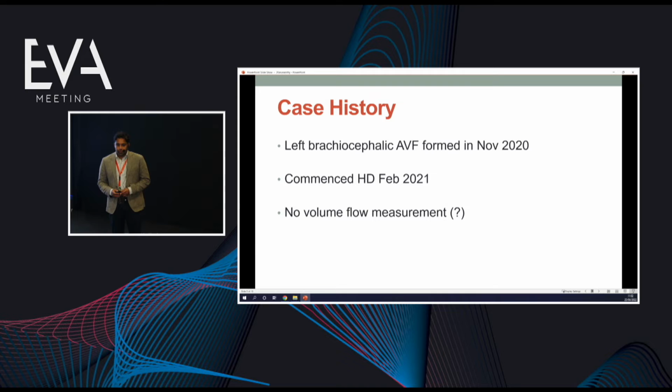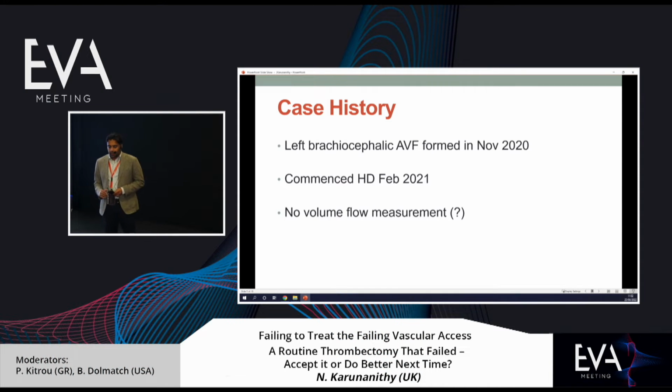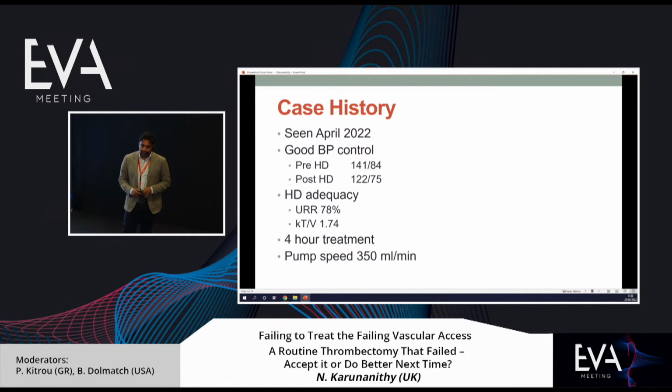From an access point of view, she had a left brachiocephalic AVF that was formed in November 2020, and she was commenced on hemodialysis in February 2021. And again, in full transparency, this patient didn't have any flow volume measurements or duplex assessments subsequently in the lead up. I guess it's an excuse, but perhaps COVID played a role in that.